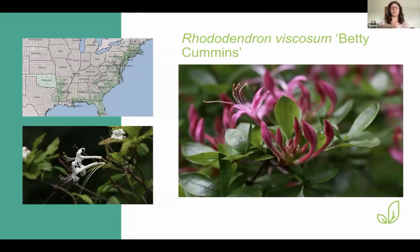Another one is Rhododendron viscosum 'Betty Cummins'. So viscosum has one of the largest, if not the largest, range of all the native azaleas. And typically, as you can see in the bottom left photo, it's a white flowering plant, and like John Perkins was talking about, it has those glands which make it sticky.